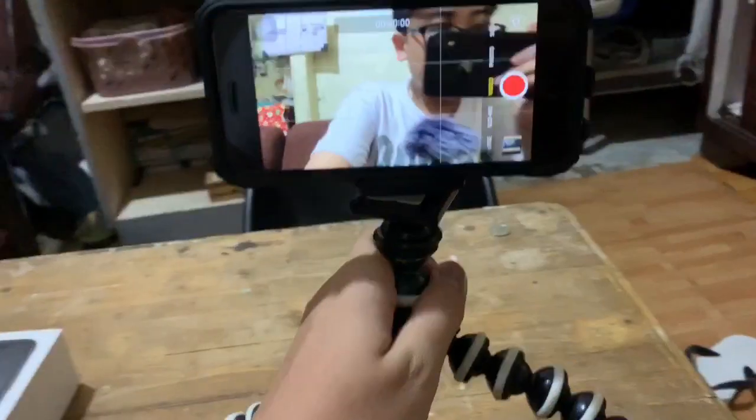So this is the iPhone XR. Here, we vlog with the iPhone XR. And do you want to see my setup? This is my only setup. Camera.